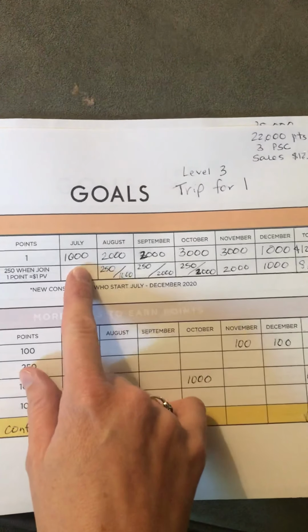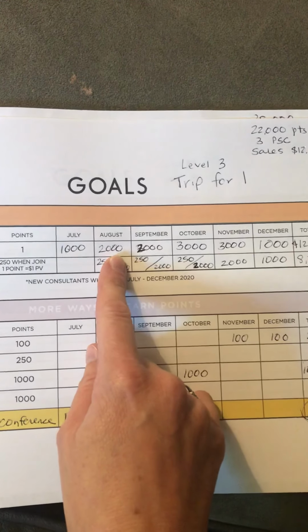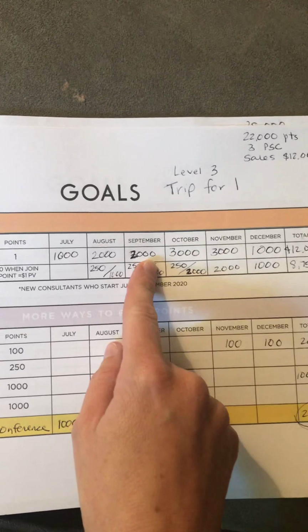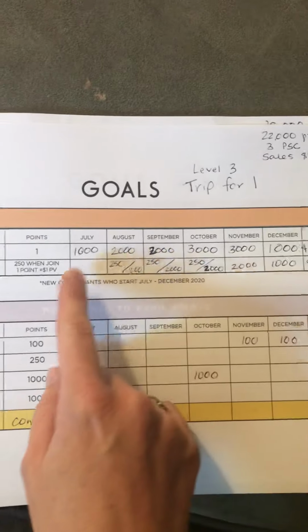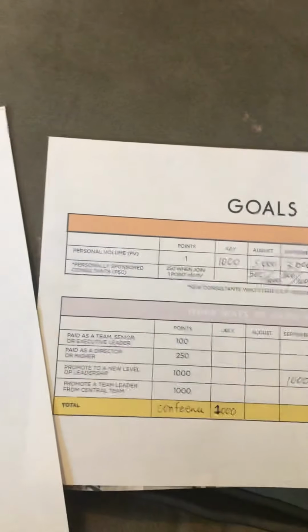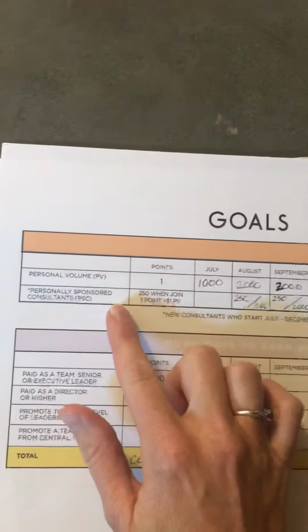Now what I know is if I come to August and I don't quite hit the 2,000 mark, say I'm only at 1,500, then I will have to readjust my goals for September and need maybe 2,500 in September. So I'm always readjusting as I go. And as I fill out my actual form, which I don't have printed yet, I'll fill it in as I go month by month.